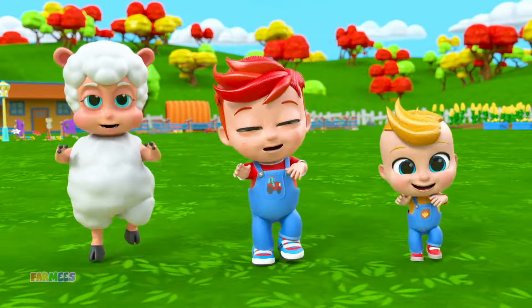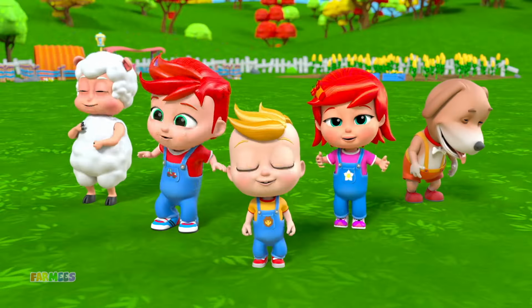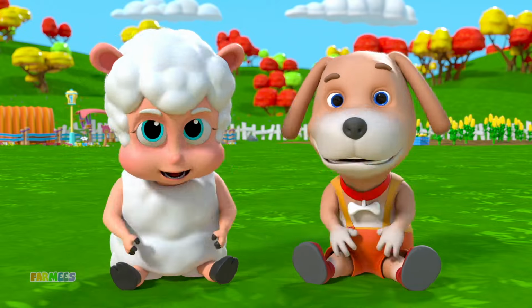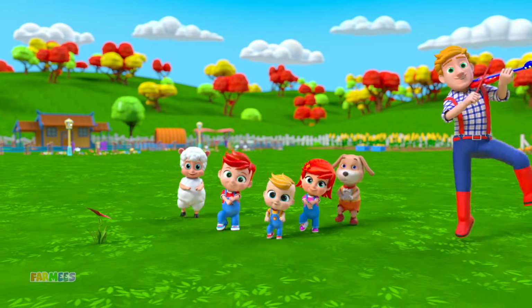Hop up, up, up. When you're tired out, say boogie woogie up. Bend down, down, down. When you can't bend more, say boogie woogie round.